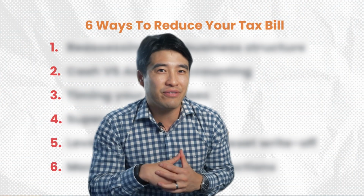$4,625. That's how much extra tax the average small business owner pays each year. Why? Because they're missing these tax saving strategies.